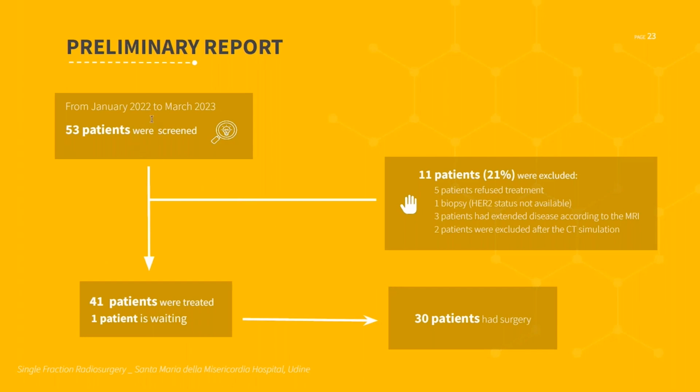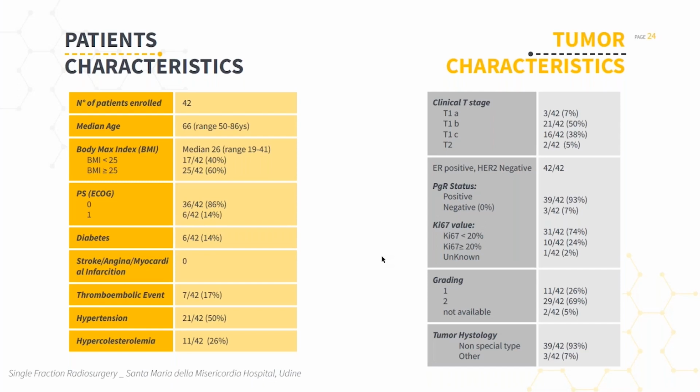So in the study period from January 22 to March 23, we screened 53 patients. 11 patients were excluded, 5 because they refused treatment. And so we treated 41 patients, and 30 patients have already undergone surgery. Here are the patients' characteristics.